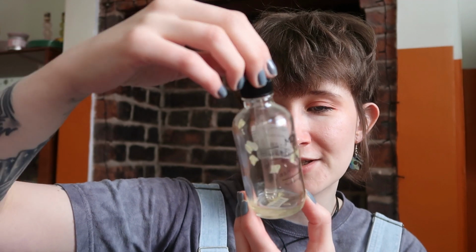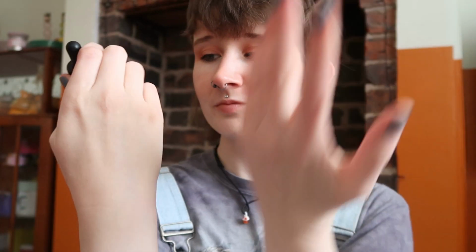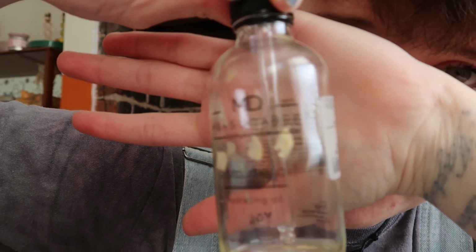Anyway, more oil. I bought this in TK Maxx a very long time ago. It is a jasmine hydrating oil and it had loads of bits of jasmine in it. It looks like little jasmine buds just floating around. There were loads more, but I binned most of them when I finished the bottle because it looked really disgusting. So I just left a few in to be slightly disgusting.